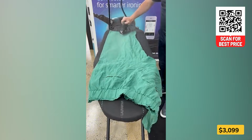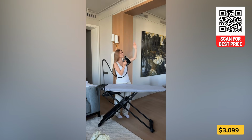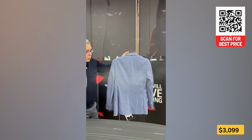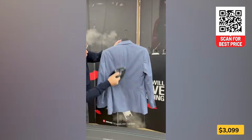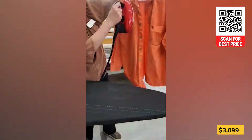Dry microfine steam purifies fabrics, removing dust mites, bacteria, and fungi that regular washing can't touch. App alerts guide you through ironing and maintenance, making every session precise and easy.